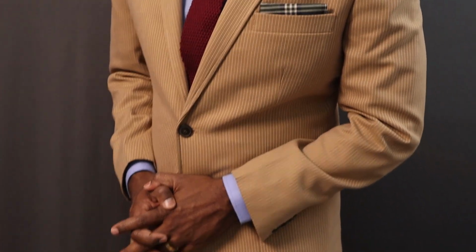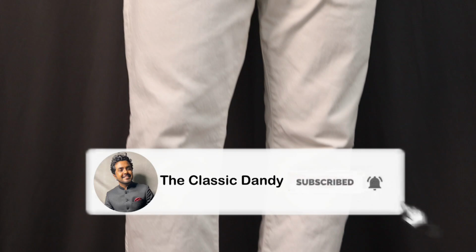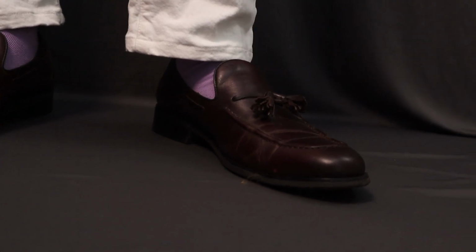Now, these particular denims are from Ralph Lauren Polo. This is a very slim fit denim. This is not something that is too fancy or something. For my shoes, I have chosen these lovely tassel loafers in dark brown color.